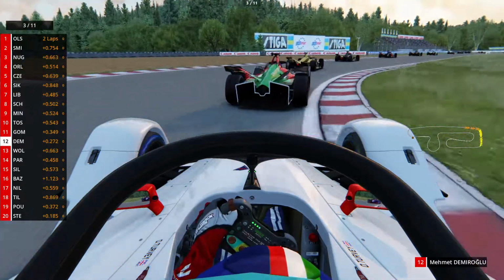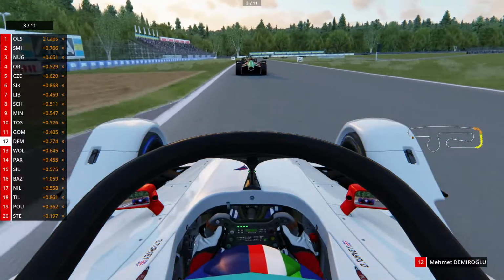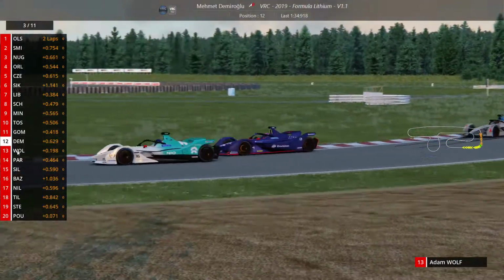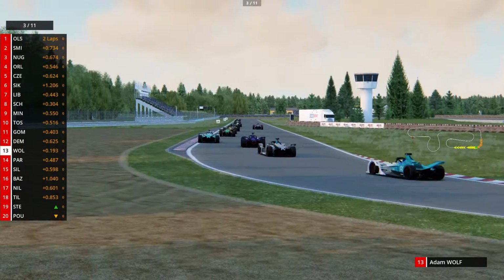As, yeah, he's not close enough to try and move yet. Mehmet, as he does fall back there a bit. I think it was a bit of oversteer there. As, yeah, that's actually allowed Adam Wolf to close up to him. I think Wolf might try a move here somewhere.